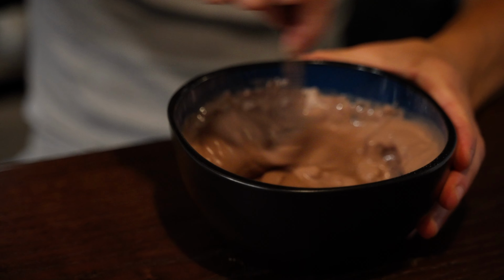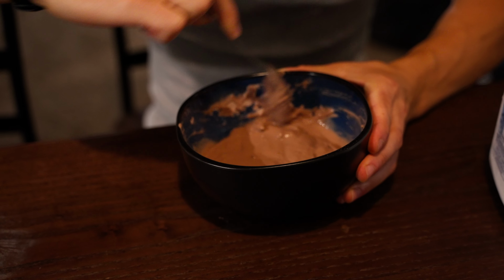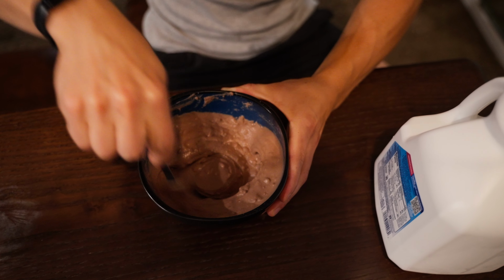All right, we're slowly getting there. Just make sure everything's incorporated. You'll get little chunks of actual protein, so make sure those get mixed in real well. Scrape the edges of the bowl. Oh yeah, there's a big chunk right there. Sorry, Isaac.